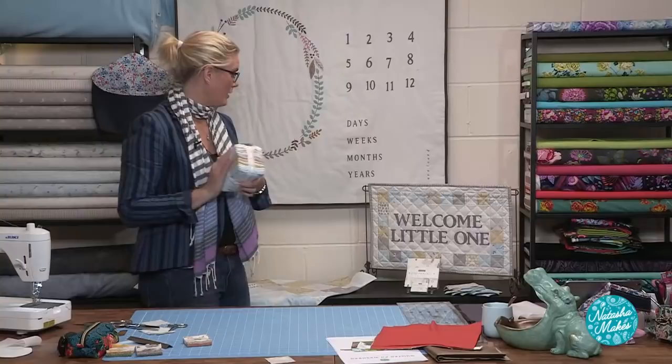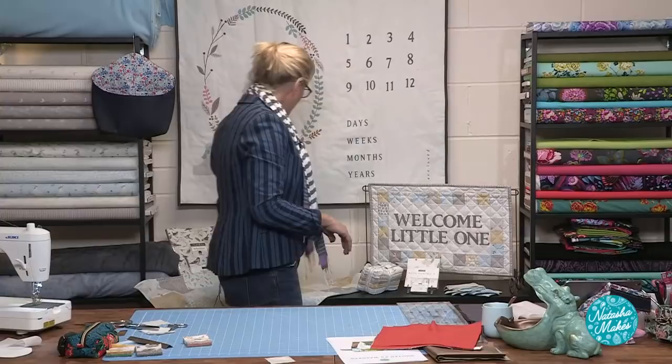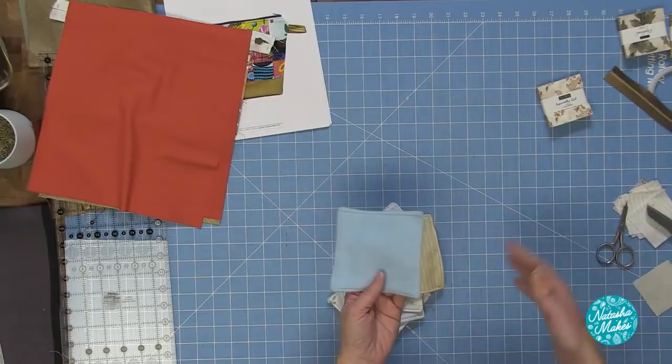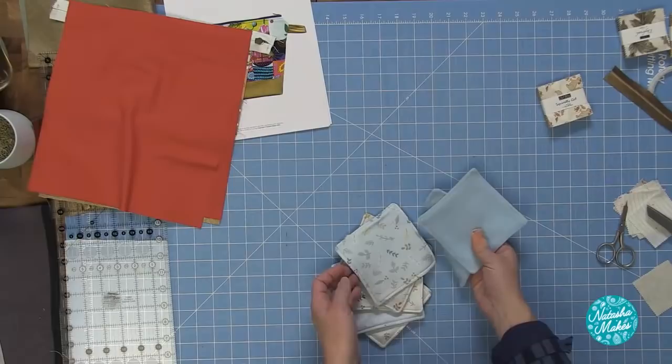We have also got the charm packs and the mini charm packs. And what I did with my leftover ones of that. Now, do you remember one of the Pay It Forward projects was bibs and then wipes? So just a square of fleece or bamboo toweling, if you've put bamboo toweling on the back, and then you've got wipes.